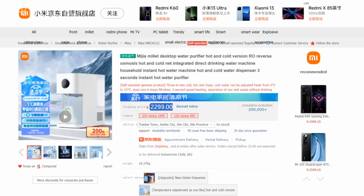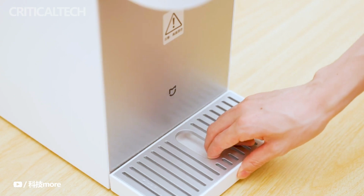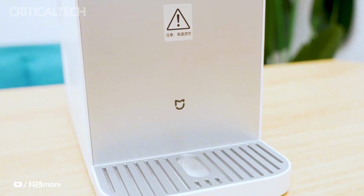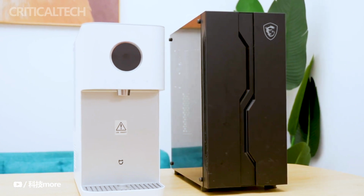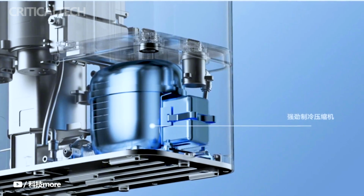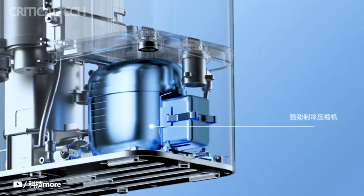Whether you need chilled water on a hot summer day, hot water for your favorite tea or coffee during winters, or just purified water for regular consumption, this purifier has you covered. A 4 liters raw water tank and a 1.8 liters wastewater tank are included in the water tank's thoughtful appearance, ensuring complete separation to prevent concentrated water intrusion.